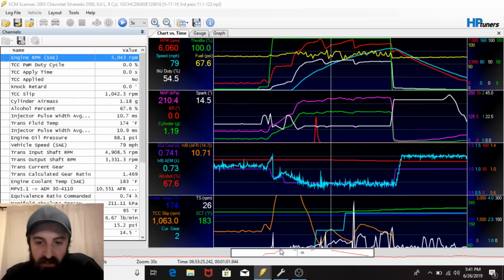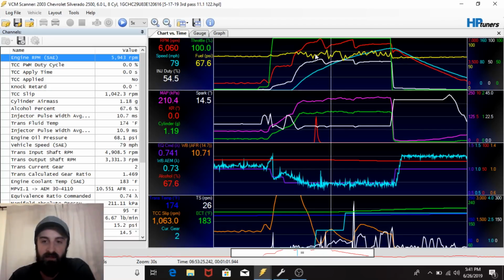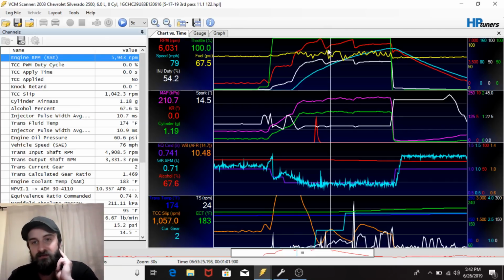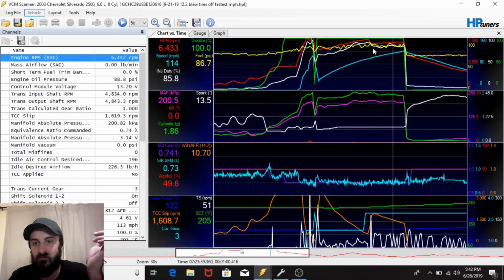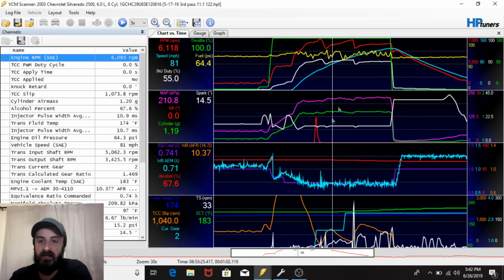So what Brooks pointed out to me, which I didn't really think much of, because this little hump here in my scan lines up perfectly with when the converter is coupling. So my thought was that it's the converter coupling after the gear change. That's why you're seeing this RPM. But now backtracking and verifying from a previous year, you see the converter coming up, it couples, and the RPM comes back down, but you don't see that in the RPM here. So now I'm really convinced that that was actually transmission slip that I'm seeing in RPM.